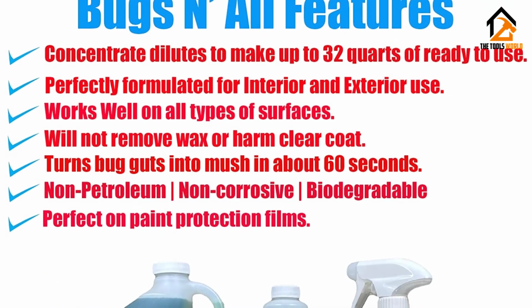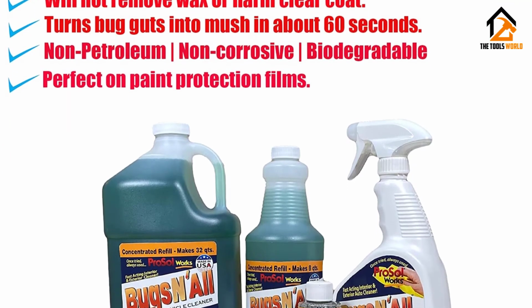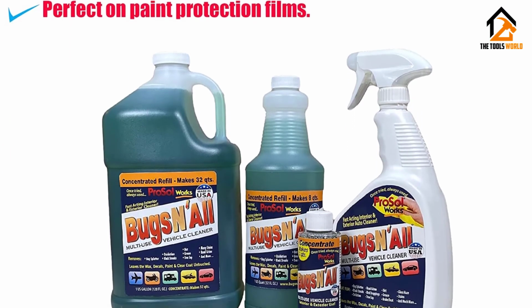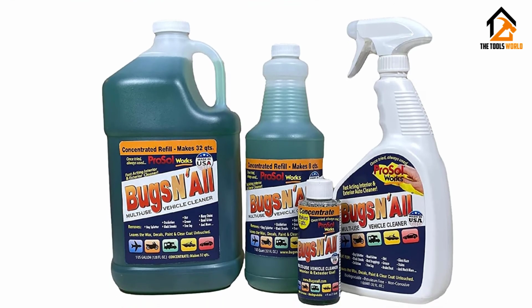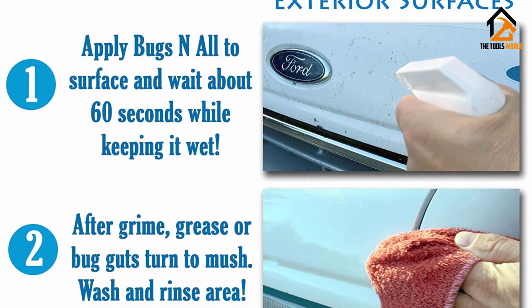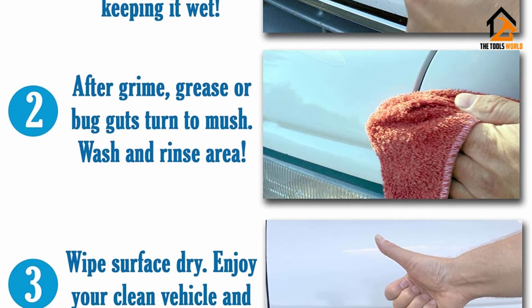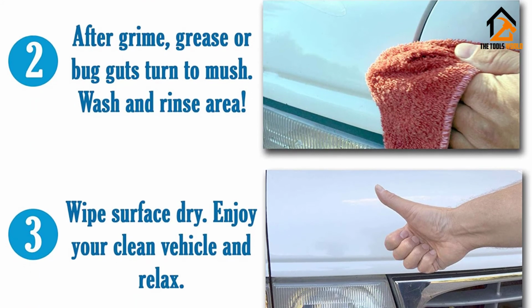With such cleaning power, you can apply the remover on multiple vehicles, including RVs, motorcycles, pickups, boats, and even airplanes. On the downside, this solution is quite expensive, but you get a lot of quantity, and it's also non-corrosive, non-abrasive, non-flammable, and environmentally friendly.